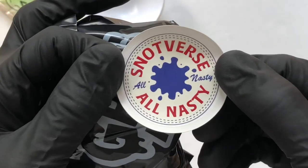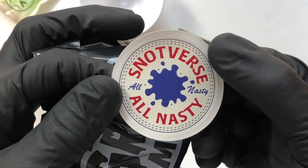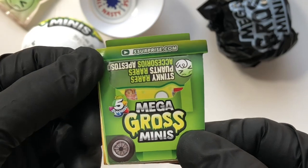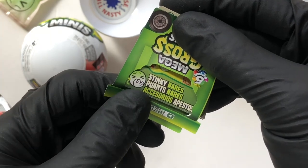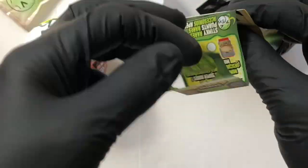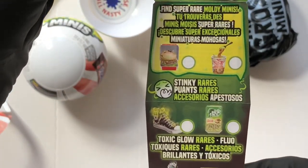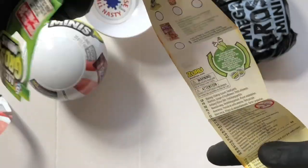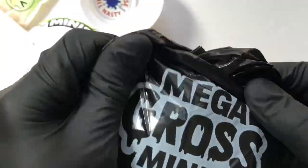And here we go, the sticker is Snotverse All Nasty. So Converse All Stars, that's all nasty. Oh, that's pretty good. I like that sticker. Let's have a quick look at this. Mega Gross Minis. Stinky rares. Potent rares. Accessories. I'm looking through a hole or something. What's going on? I don't know. It goes like that. It's probably because you could open the bin lid. So over 36. Oh, look, a smelly trainer. You've got your little checklist, probably a bit of information there, some special ones. Who cares? Let's open this.